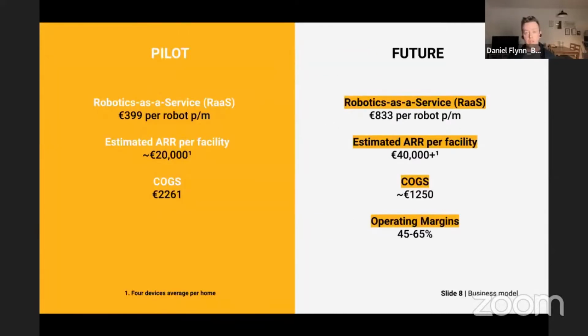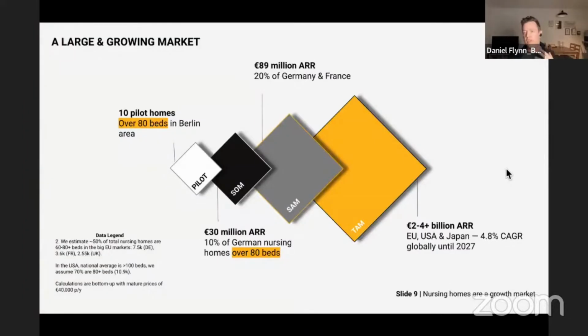Our business model is quite simple. We charge 399 euros per robot per month for an estimated ARR of about 20,000 euros per facility, and it costs us between 2,000 and 3,000 euros to make a device. In the future, we think we can get closer to about 40,000 euros ARR per facility and bring that cost down as we look to scale the devices. This gives us nice operating margins that we can ride on into the future and continue to deliver our service elsewhere. So we see this as a large and growing market as the world ages.